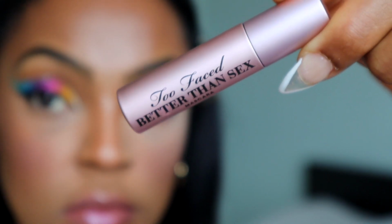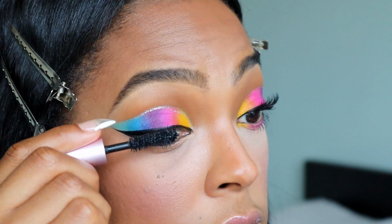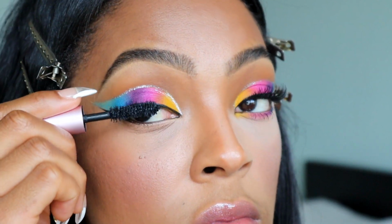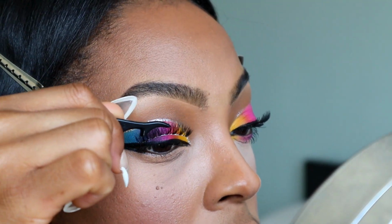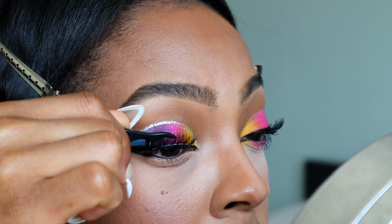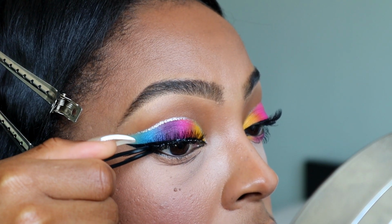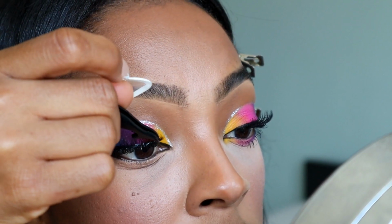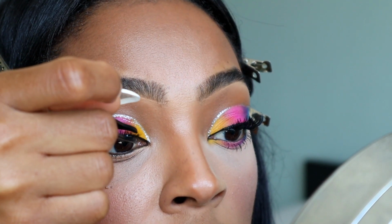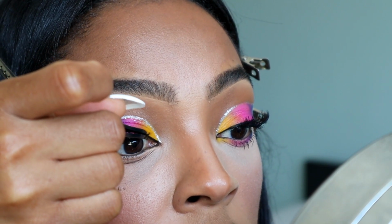Alright guys, so I'll be using my Better Than Sex by Too Faced mascara to go ahead and prep my eyelashes for my falsies. I'm not going to go into big detail about how I put on my false eyelashes because it is a hassle for me. You guys can already kind of see what I'm doing, what tool I'm using. This is the eyelash tool to help me put it in place. And yeah, it's a struggle getting those eyelashes on, but you definitely need them to complete the look.